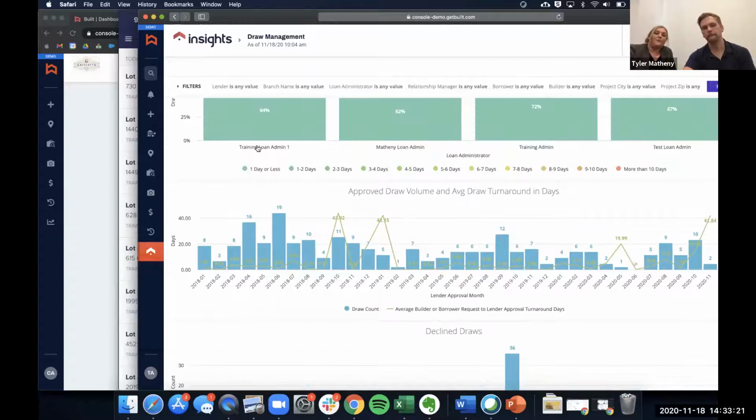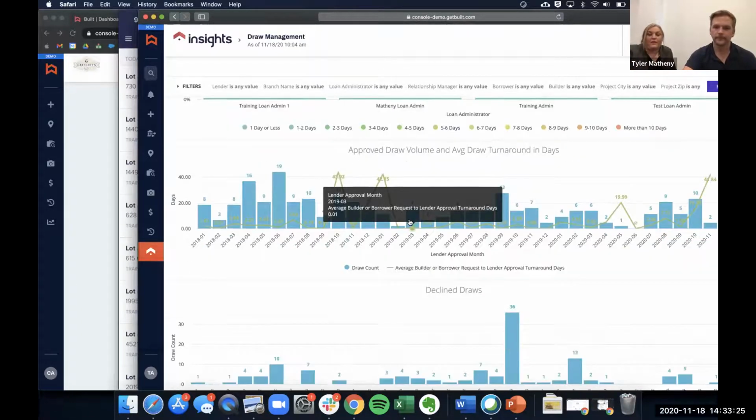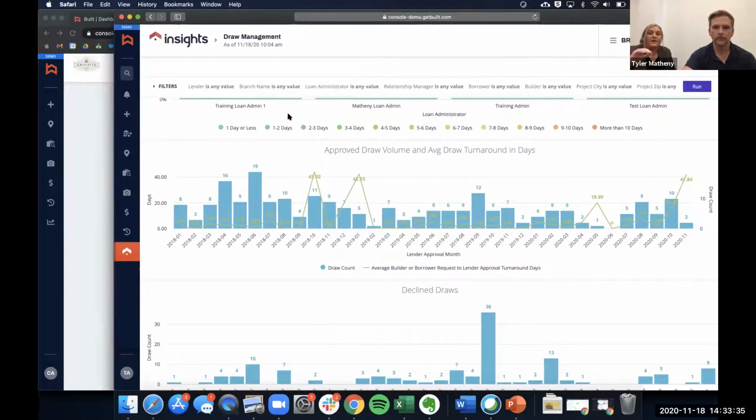Before you run away here, this one down here that shows how many draws you've dispersed over time and the days to get those done, this is where, when we implement new clients, I find is one of the most satisfying ones, because you can see when they first came on and then when they implemented, so the turn times are going down and the volumes are going up. And I've been on several calls with clients where they say, hey, look, that's when we did X, and they could instantly see that change and how it impacted.